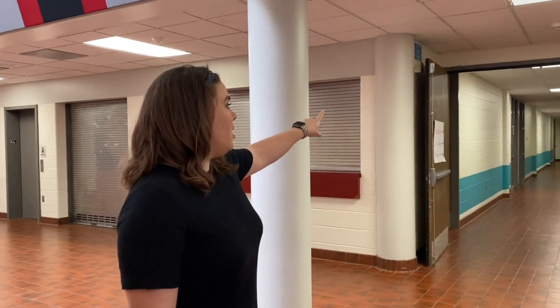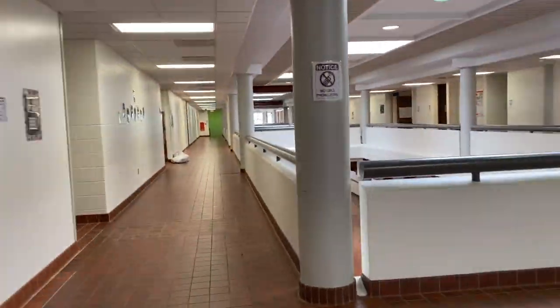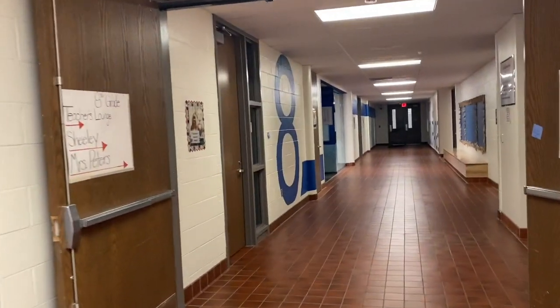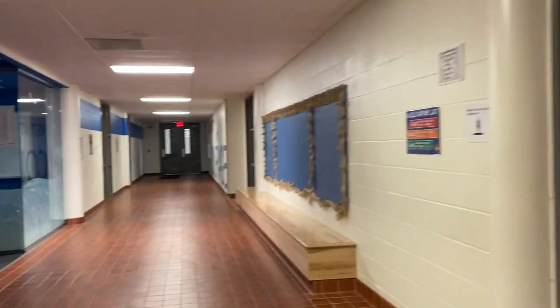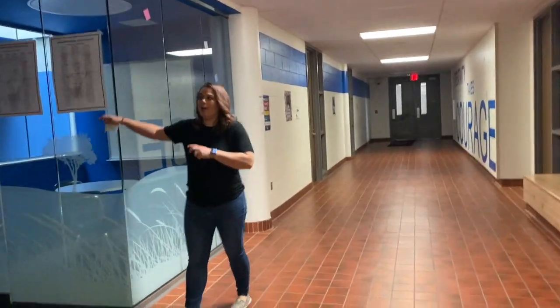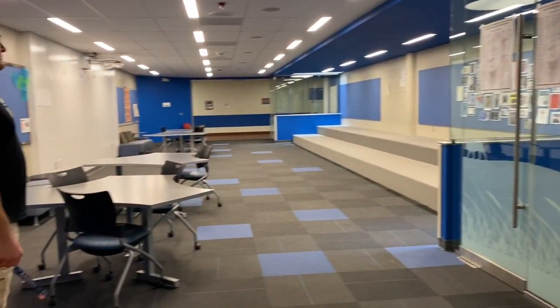And then we are going to go upstairs. So if you're 7th or 8th grade, you'll go up these steps. This is the 8th grade wing, and this is the Trailblazers side. So every hallway, every class area has 2 hallways and a common area in the middle. So this is the common area for 8th grade.